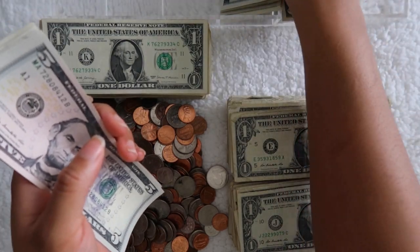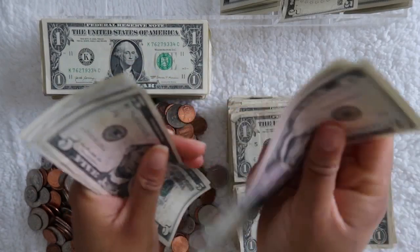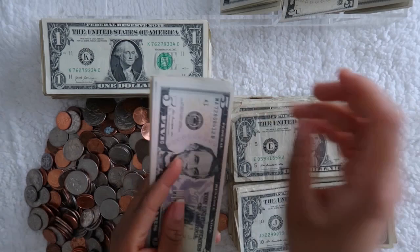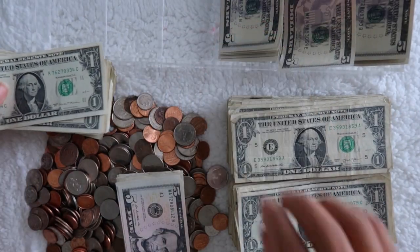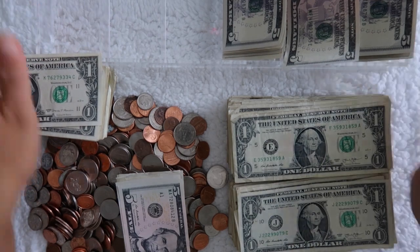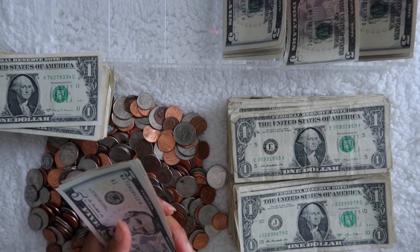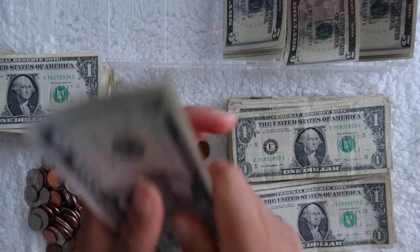I'm just putting this cash in my cash tray. 5, 10, 15, 20, 25, 30, 35. So in $5 bills, we have $335. Let me bring this down a little bit. So let me go ahead and write this down over here on the side. So $335 in $5 bills.